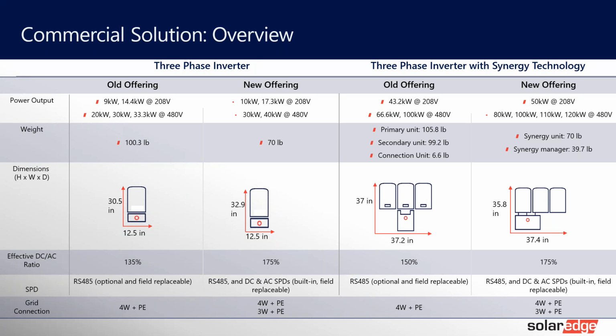I put this slide in here because I do want to cover the transition of products for SolarEdge. Many of you, if you have already built SolarEdge projects in the past, are probably familiar with what we would consider now our older topology, our legacy product. And so the way you can look at this is splitting the screen into two, the left side and the right side. So with SolarEdge, there's really two types of solutions we offer in commercial projects. One is our standalone three-phase inverters, and second would be our integrated inverters, which we now call the Synergy Manager platform. So if we look at the left of the screen here, you can see that the older model three-phase inverters were at a different size, weight to them, and different feature sets that have been upgraded with the new offering. In addition to that, there's been a change in power classes.